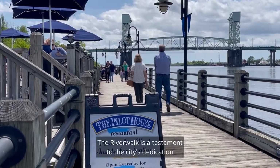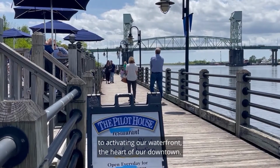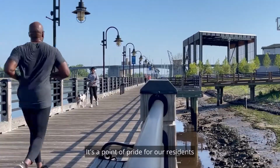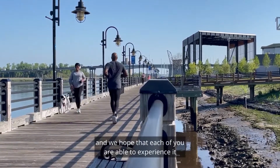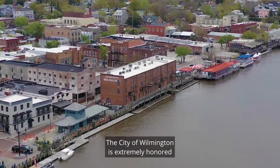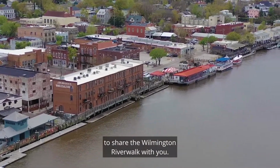The Riverwalk is a testament to the city's dedication to activating our waterfront, the heart of our downtown. It's a point of pride for our residents, and we hope that each of you are able to experience it and all that it has to offer. The City of Wilmington is extremely honored to share the Wilmington Riverwalk with you.